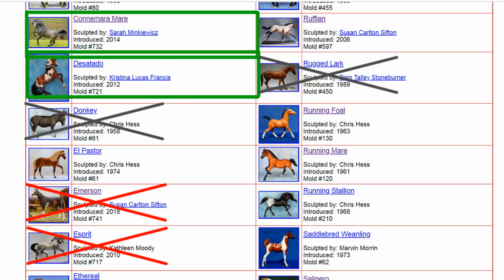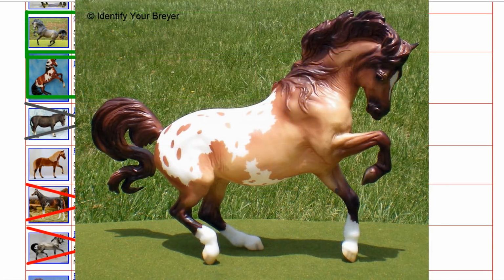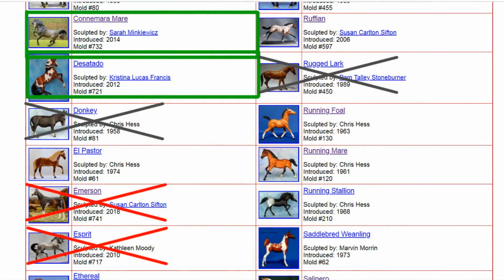Two possibilities are on page number 7. First here is the Connemara mare. She was used as a web special last year and a regular run this year. She may be possible for the surprise, but I don't frankly see it being her this year. I also don't really feel like she fits the theme.